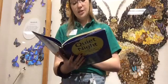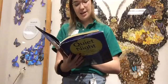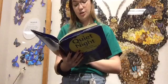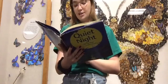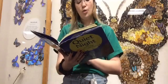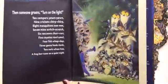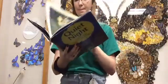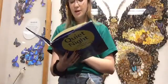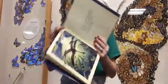Then someone groans, turn on the light! Ten campers yawn, yawn. Nine crickets chirp chirp, eight mosquitoes ee, seven mice scritch scratch, six raccoons chirr, five coyotes row yowl, four fish whap slap, three geese honk honk, two owls hoo hoo, a frog barums on a quiet night. All that stirring, whirring, creeping, all that whining, all that peeping. Is there anybody sleeping? What a noisy night!